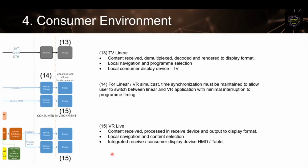At the end, the consumer receives the feed from the cable, satellites, or the air, and it's rendered on the TV, the traditional TV broadcast. Both contents are ideally synchronized, so the user watches the VR content using a second screen like a tablet, or then puts the VR headset on to see the content more immersively. The important thing is that if they are synchronized, you get the feeling that what's happening on the big TV is happening in the VR headset.